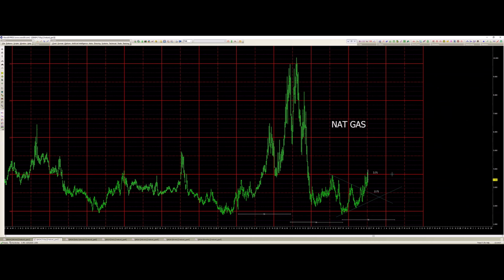Weekly, you could see the key level here was the 371, and we couldn't hold that. So now we're pulling back, most likely because we had a big up bar this week. Let's watch and see. Do we get an inside bar? Do we get another down bar? But let's watch and see.